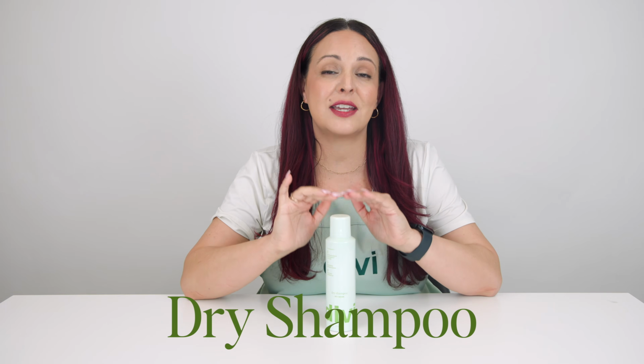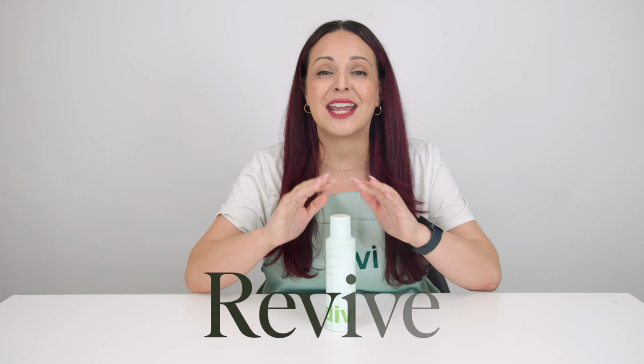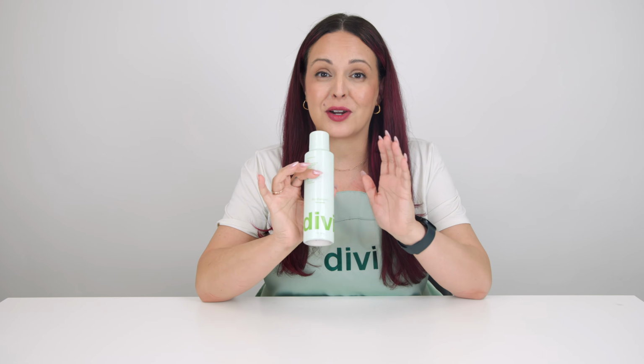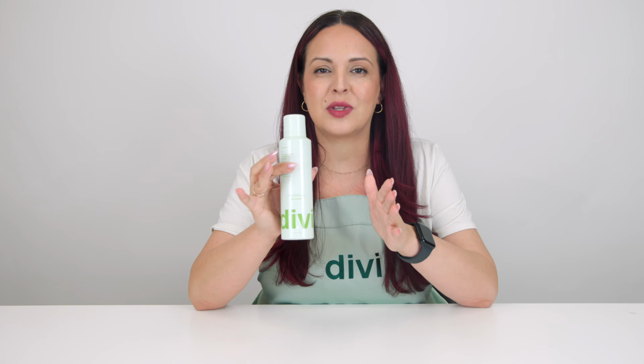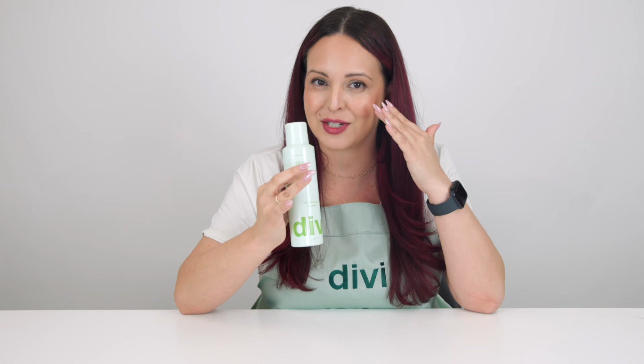Next is the Divi Dry Shampoo. Now this clean breakthrough formula was designed to revive hair in between washes without leaving that heavy, icky product buildup behind. Now this product has become one of my new favorite go-to products and pairs so well with the Divi Scalp Serum. The reason why I love it so much is because it not only provides me with a ton of volume, but it literally makes me feel like my hair is freshly washed.